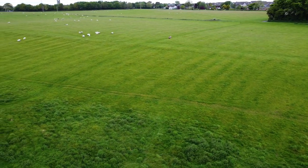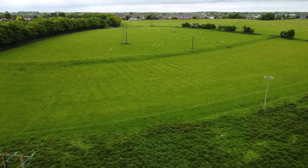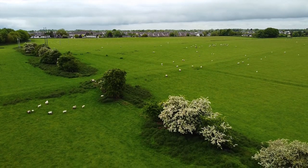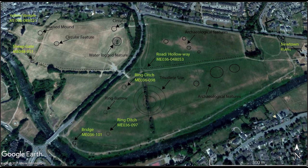Think back to 2018, when we had that remarkable dry, hot summer. Modern technology suddenly opened up to us a glimpse into the past, because aerial photography and satellite imagery revealed what we call crop marks. What are crop marks?